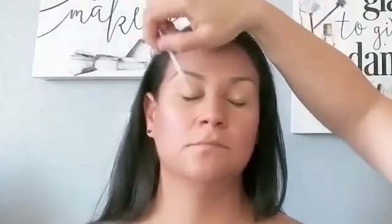Okay, so I blended her all out, right? So you see? Now she's not overly white because, hello, she's brown. So now she's got this nice little glow, and we softened her cheeks. And now I'm going to put on Urban Decay on her eyelids because we don't want her eyeshadow to melt when she's walking around shopping today.